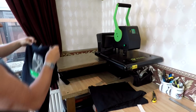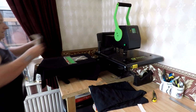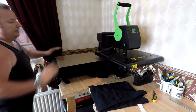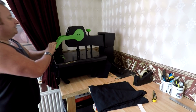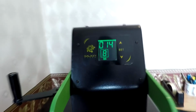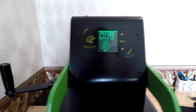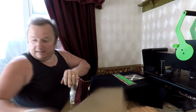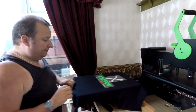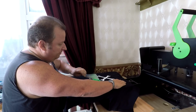So over to our heat press, lay it on, just cover it over, push it back in, and again 160 degrees centigrade for 20 seconds, high pressure. And as you can see, the great thing about this press is that it's also got the pressure sensor, whereas the Galaxy press I had before didn't have that. Right, that's it, swing away, take that off, pull it out, all hot peel this lot, so it can all just come off.